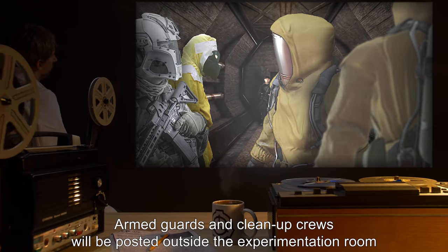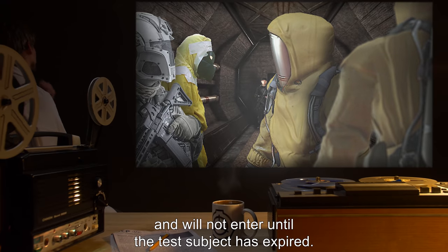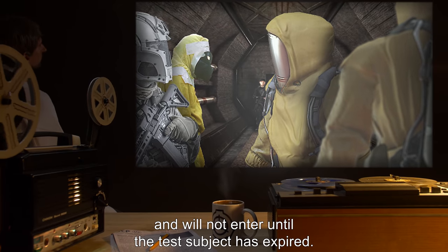Armed guards and cleanup crews will be posted outside the experimentation room and will not enter until the test subject has expired.